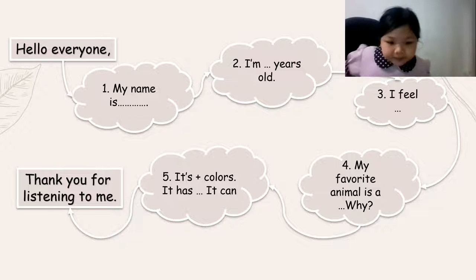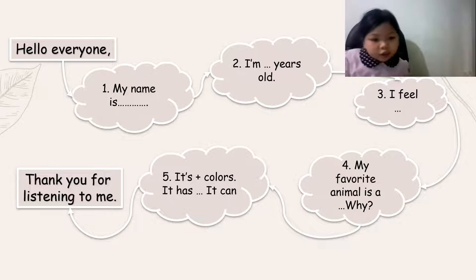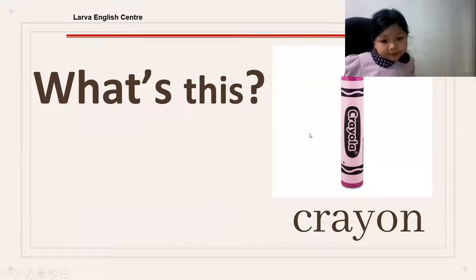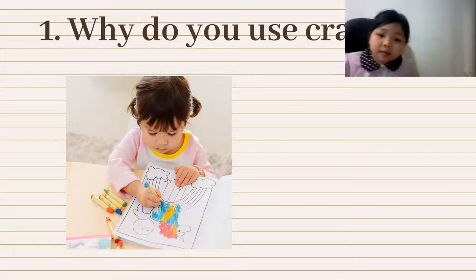It's white. It has carrots. It can jump. Can you listen to me? Good. Okay, what's this? This is a crayon. Good. Why do you use crayons?